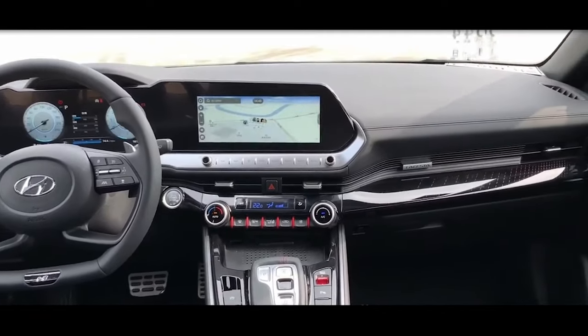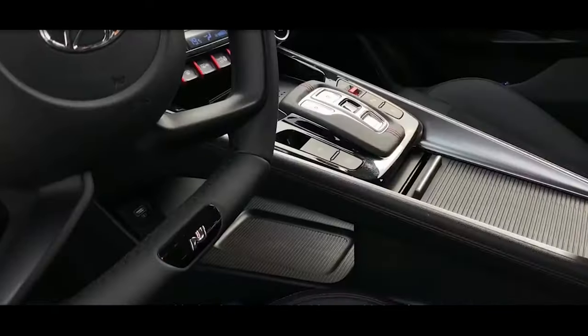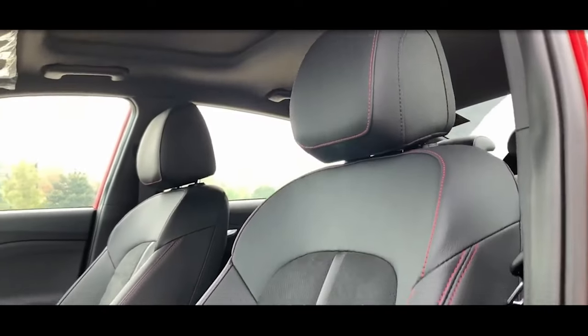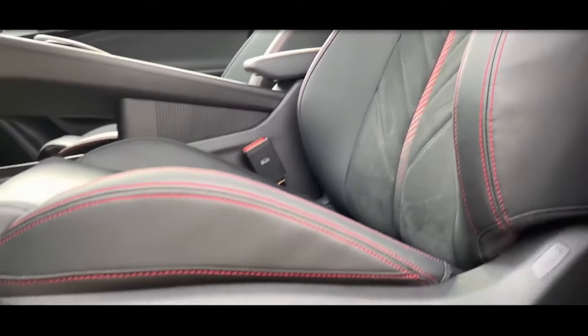Details that will most likely remain exclusive to the N-Line are the N badge on the flat-bottom steering wheel, the red stitching on the seats, and the sport driving mode.